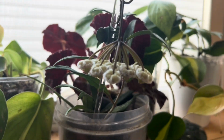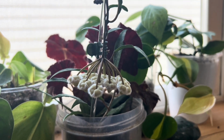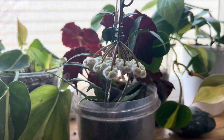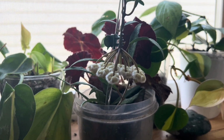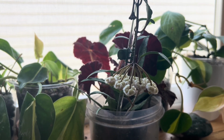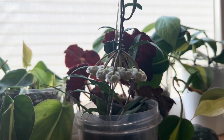I haven't seen a Hoya flower in person, especially not in my collection, and man, it's been almost 2 years, so it's really, really nice to see finally. This one's the first one, and then I've got a few more with peduncles that we'll get to see over time as well.